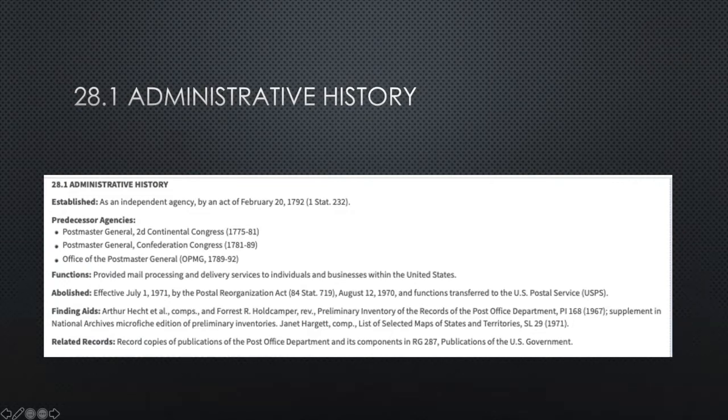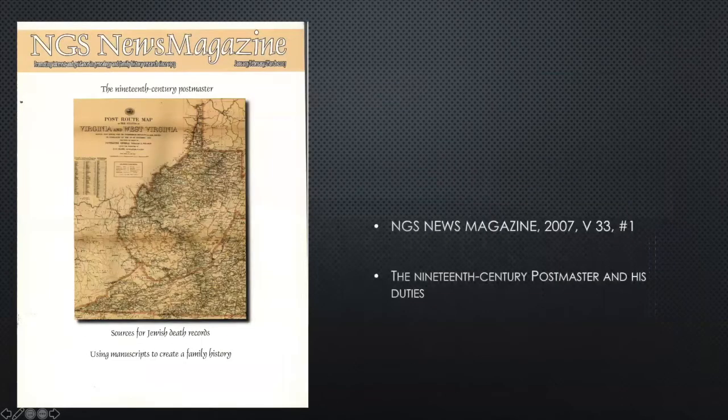There's some finding aids that are identified there, but before we get into those, I want to let you know that there is an NGS News Magazine article on the 19th century postmaster and his duties by Claire Prechtel-Clustens. And she works at the National Archives as a genealogical specialist, and she is very good at creating articles that are useful to genealogists. Because you're all members of the National Genealogical Society, you can go and look at the NGS News Magazine archives and pull this one out.